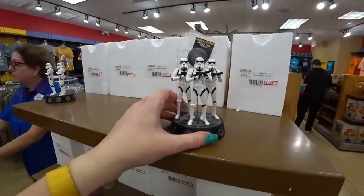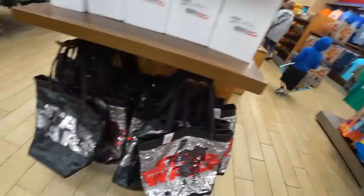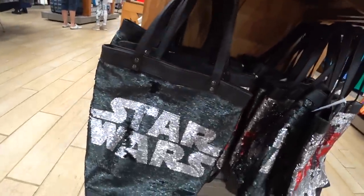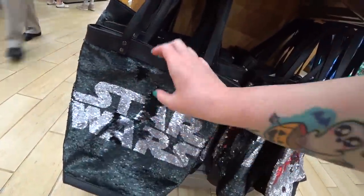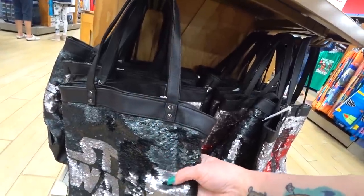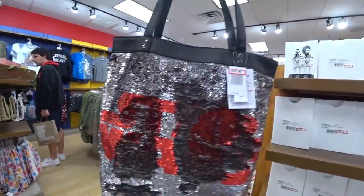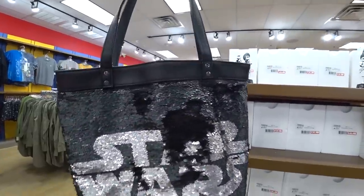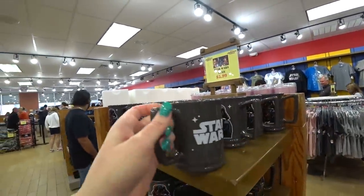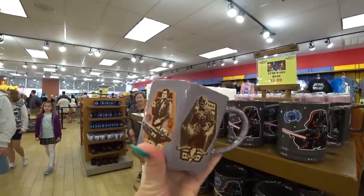This is $7.99. It was $16.99. It is a Star Wars Stormtrooper photo frame. We have awesome Star Wars bags down here with these really cool sequins that you can play with. Oh, I love playing with these. Oh my gosh, these are so fun. $14.99, and they were $40. They're two-sided. Here's a Star Wars Darth Vader mug that's $5.99.